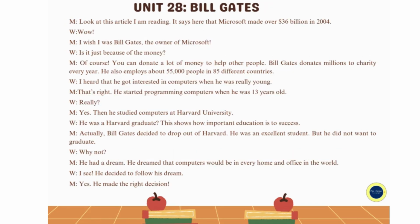Unit 28. Bill Gates. Look at this article I am reading. It says here that Microsoft made over $36 billion in 2004. Wow. I wish I was Bill Gates, the owner of Microsoft. Is it just because of the money? Of course. You can donate a lot of money to help other people. Bill Gates donates millions to charity every year. He also employs about 55,000 people in 85 different countries. I heard that he got interested in computers when he was really young. That's right.